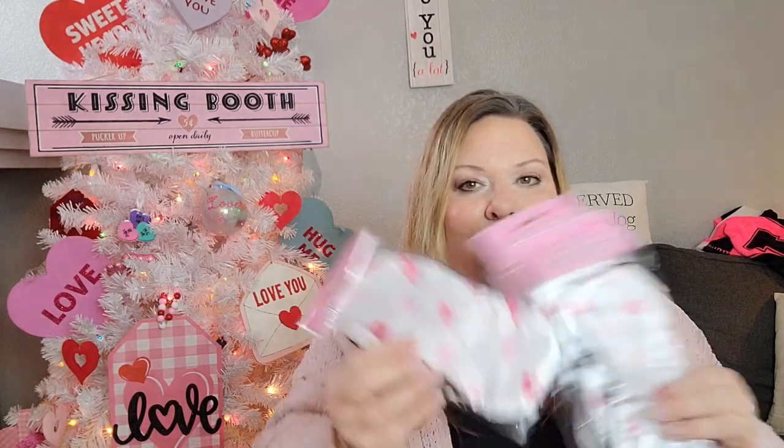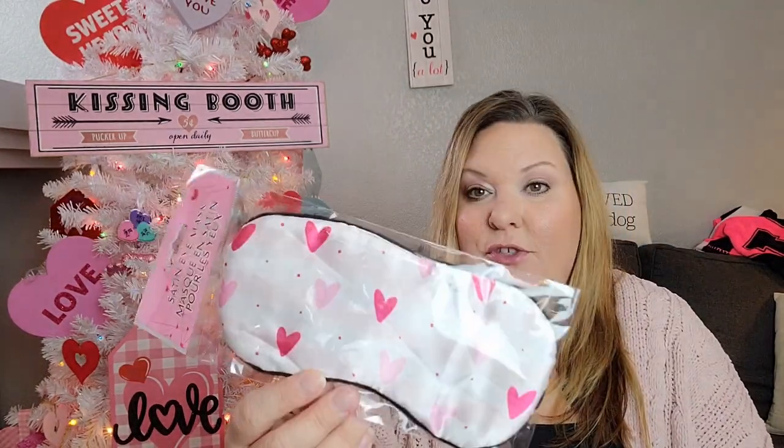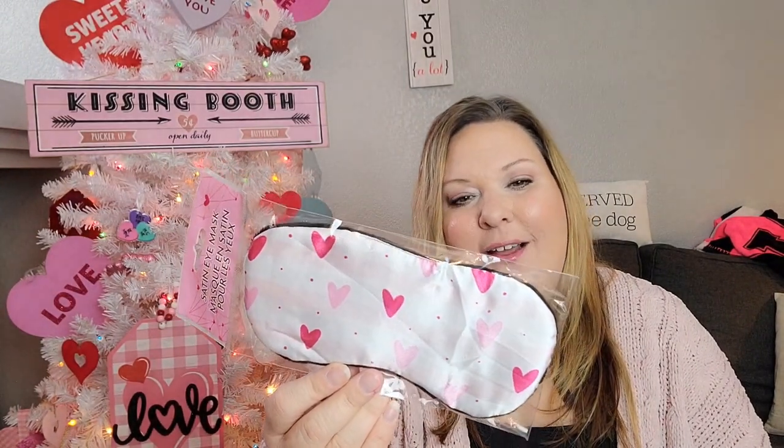So let's get started. Let me share with you first the Valentine's Day finds and then all of the other new finds, because some of them are like new to me finds. So first of all, I found these in the Valentine's Day section. I have 6 of them, and I'll explain why. They're just the cute little satin eye masks for sleeping, and I love the heart design on them. It's one of the favorite ones that I think that I have seen.